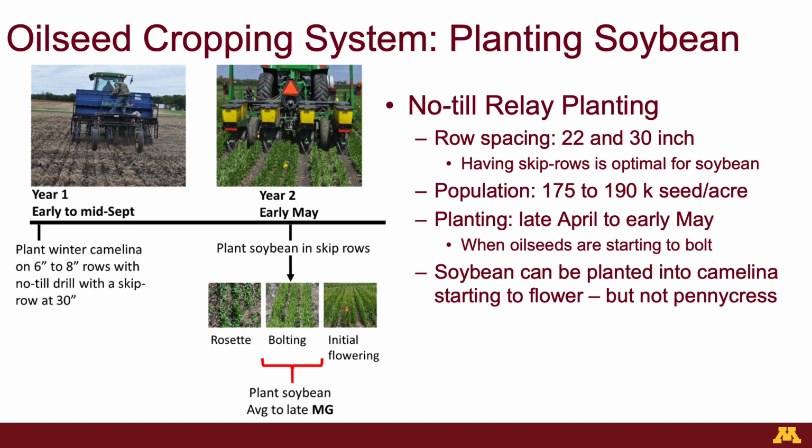Now, with winter Camelina, we have planted the relay soybean even after Camelina begins flowering, and it doesn't seem to hurt its yield at all. It's very, very resilient. Not so with Pennycress. If Pennycress is already flowering and you haven't relayed your soybean yet, you may want to whack it and just use it as a cover crop, or grow it as a monocrop and go for the Pennycress seed, and then maybe double crop something after it. But with Camelina, we don't tend to have that problem.